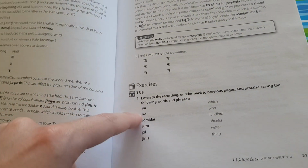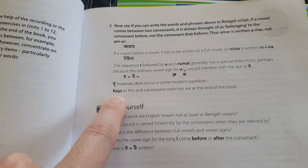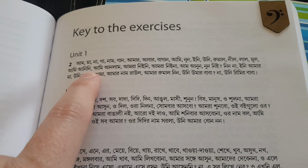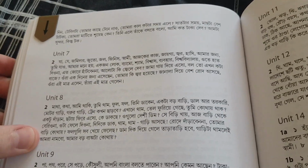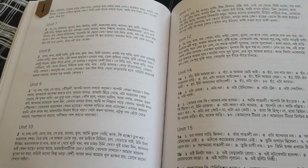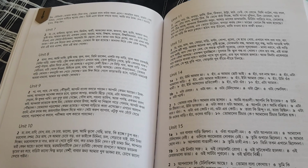I thought that there was no way to check whether or not you wrote these correctly, but at the end of the first exercise, it does say somewhere keys to this and subsequent exercises are found at the end of the book. So here it actually gives you the proper script for all of those writing exercises. So I found that at the end of unit 7, so I still have a lot to go. Before that I had to use Google Translate and my Bengali keyboard to check that what I was writing was correct. But there is a section of this book which shows you effectively the answers to the writing exercises.